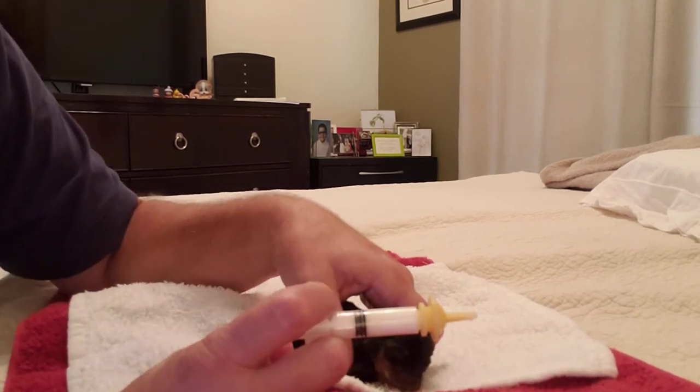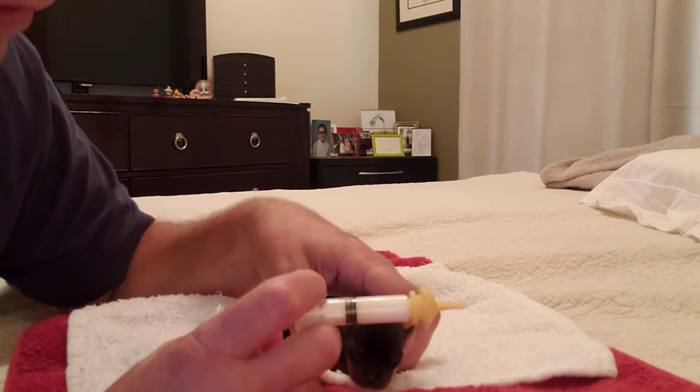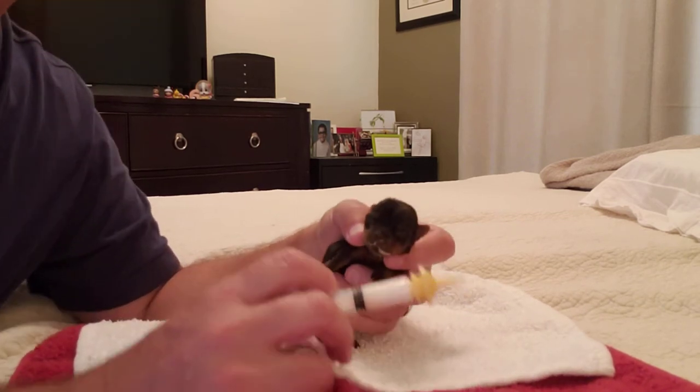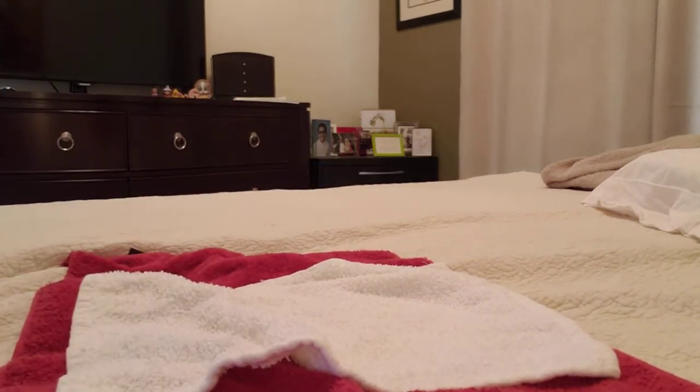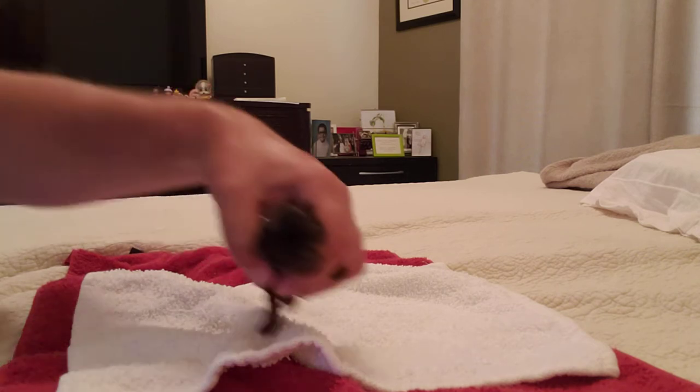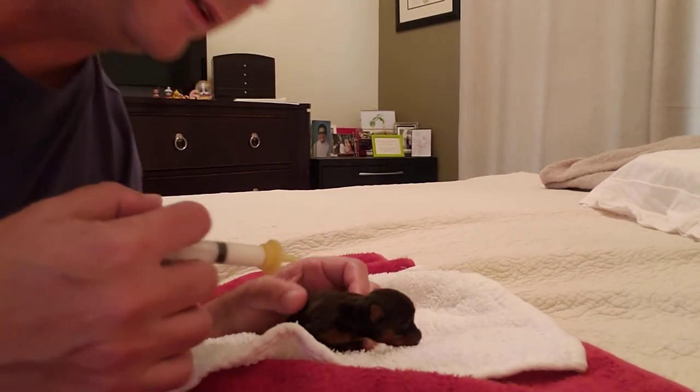Sometimes her mom comes up here and I have her lick her face. I'm gonna take her away for a second and have her mother lick her face for a second. Chloe? There you go. Good girl. That's it. Okay. We're back.